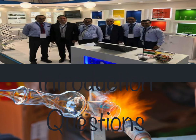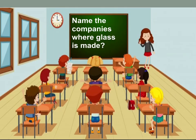Children, to understand this lesson properly, let me ask you a few questions. Name the companies where glass is made. In India, Gold Plus Glass Industry Limited was started in the year 1985. It specializes in the processing, trading and manufacturing of glass. It manufactures huge ranges of glass.